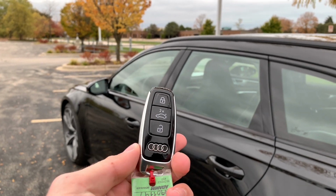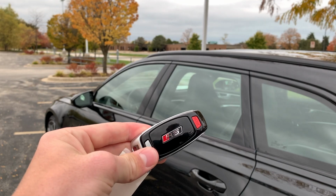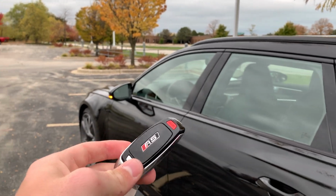Before we get in, here's a look at the key. It's kind of Audi's standard key fob right now, but it does say RS on the back because this is an RS model, which is very nice. And then getting into the car, it's just easy.